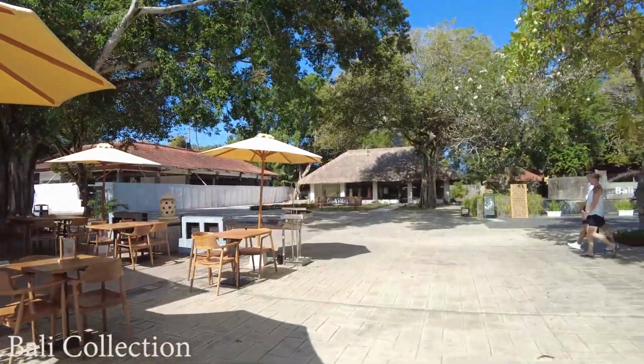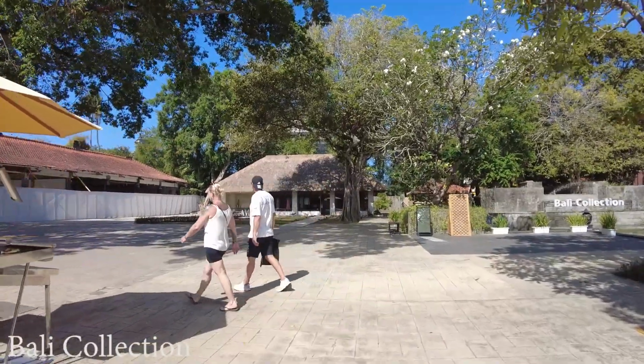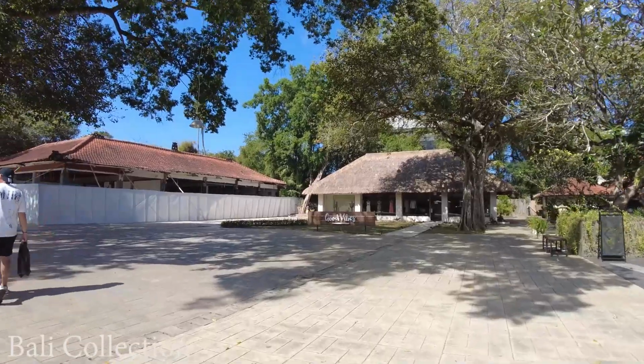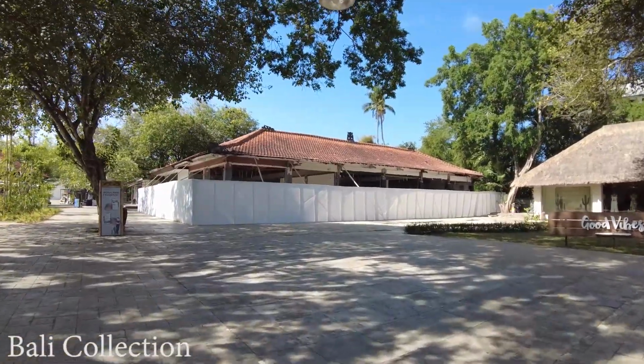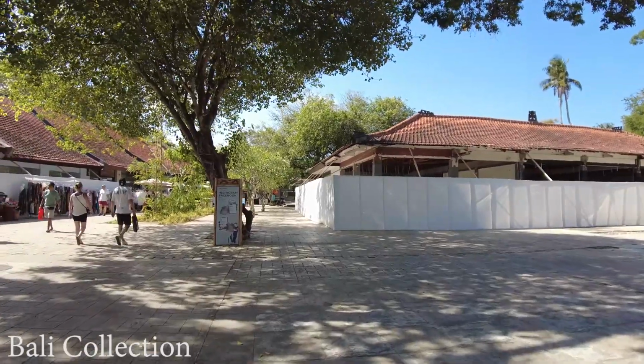And just a little bit of information for you: if you are staying around Nusa Dua or Tanjung Benoa and would like to come to this Bali Collection, they have a shuttle bus as well. You can ask the staff what time the shuttle is. If I'm not mistaken, every 30 minutes or every 1 hour the shuttle will go around.